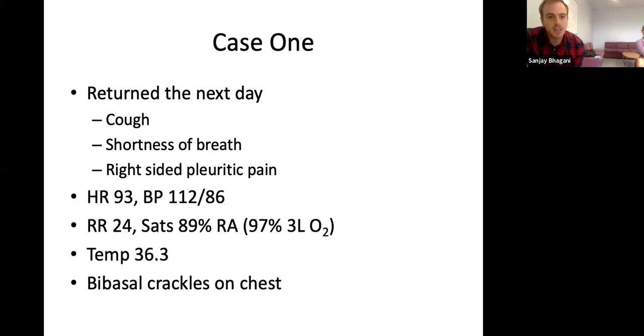However, he returned the next day, still with the cough, feeling more short of breath, and with some right-sided pleuritic pain. His observations weren't too different. He was still slightly tachycardic. His blood pressure was about the same. His respiratory rate was slightly higher, and he was still desaturating slightly, and he was on 3 liters of oxygen when he came in. His fever, however, had got better.